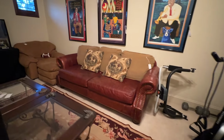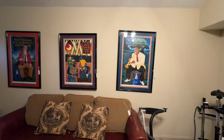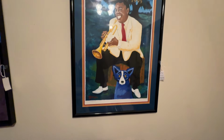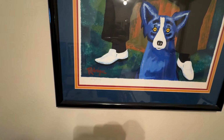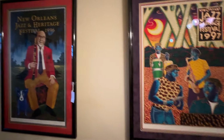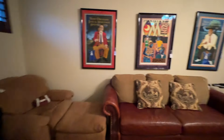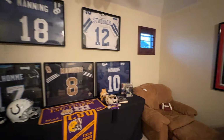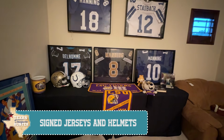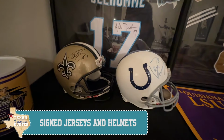Leather couch, chair, and then check out these jazz posters. And these are signed. They're signed and numbered. And then we have some that are even signed by the band. Also up here in the media room, we have lots of sports memorabilia. So these are framed jerseys and signed. We also have 2 signed helmets.